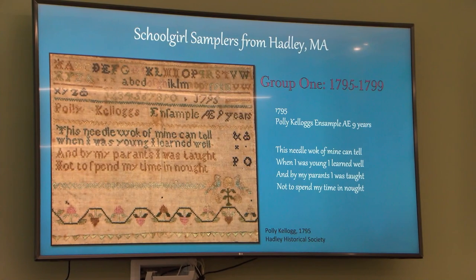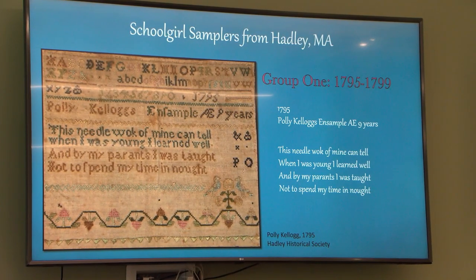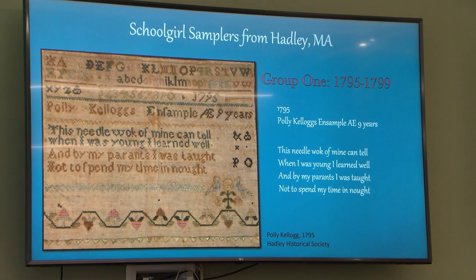All right. So now we get to the meat of the presentation. We're going to talk a little bit about, maybe more than a little bit, schoolgirl samplers from Hadley.